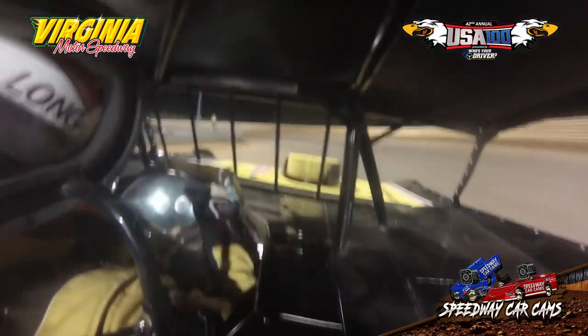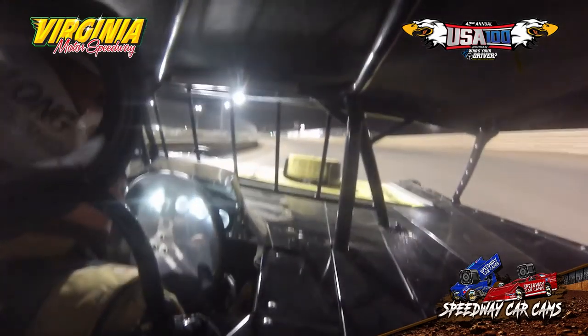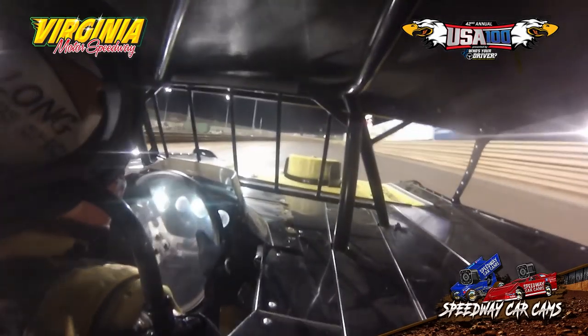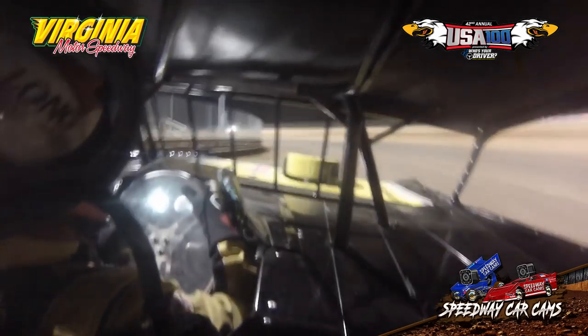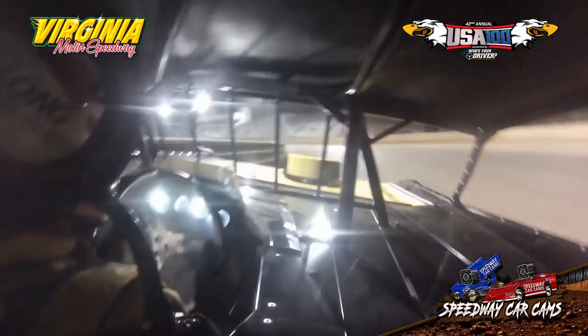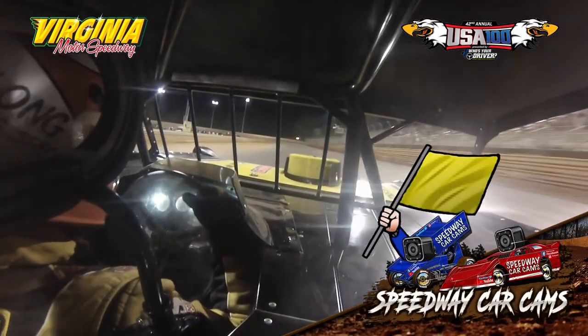Walker Arthur has made his way to the third spot. Ross Bales is going to try the outside. Going to be too wide for the lead, but Matt Long powers on the inside. One goes around in turn two, Wesley. Brad Vasey out of Augusta, Georgia, into the outside retaining wall. Does not look like he got into the wall with any damage on the car 52.